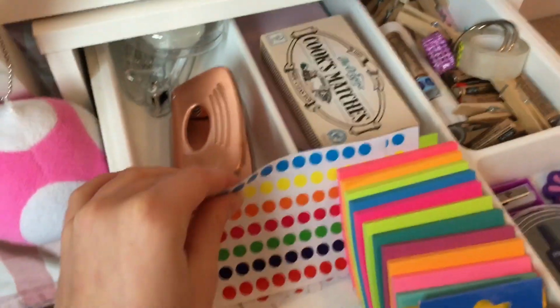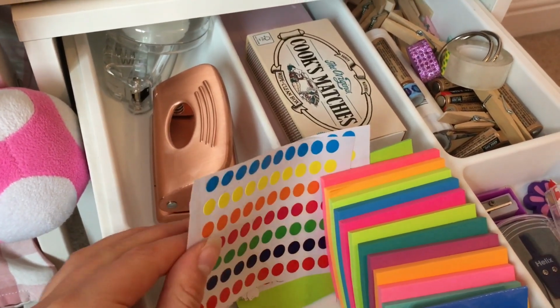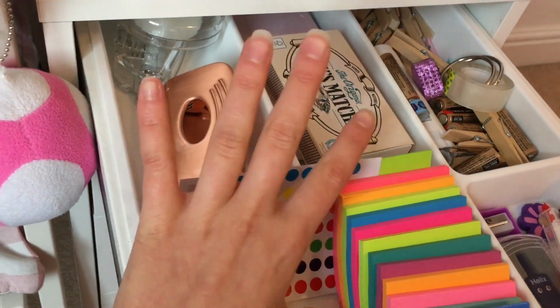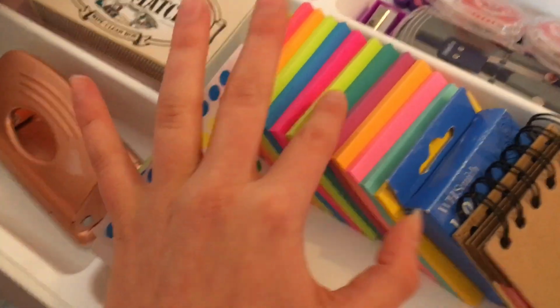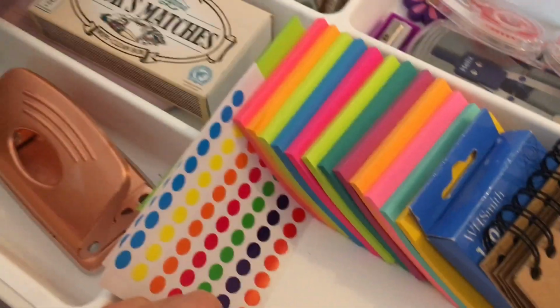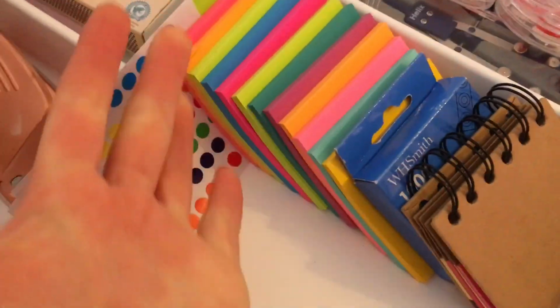Then I've got some little spotty stickers, and I use these a lot for history GCSE, and I used to use them as bullet points. I haven't used these in ages, so they're just sitting here waiting to be used, and then I probably won't buy any more. Then I've got all these pretty post-it notes, which I bought in the Tesco back to school sales, but I bought them after my haul, so I did not show them to you guys, so you've seen them now.